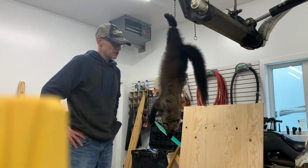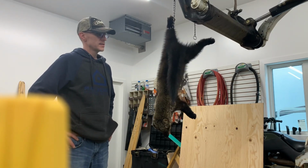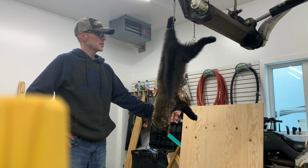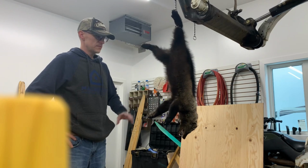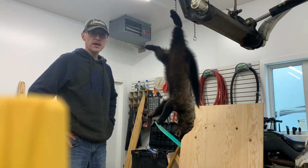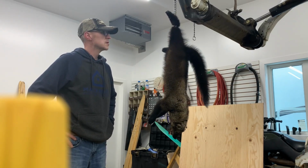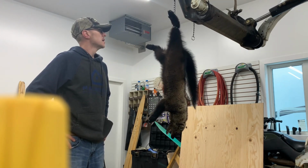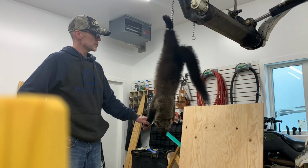They are pretty much an oversized marten. They're just huge compared to a marten, and they'll eat berries, mice, moles, rabbits, squirrels, marten. So yeah, this one is a really big one.